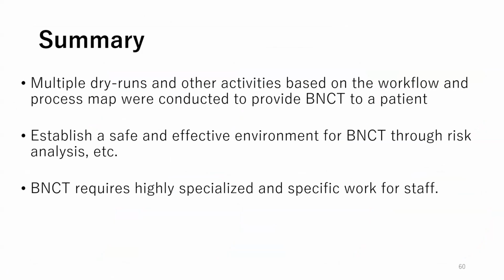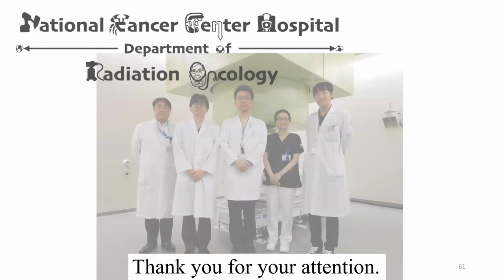This is the summary. Multiple dry runs and other activities based on the workflow and the process map were conducted to provide BNCT to a patient. We established a safe and effective environment for BNCT through risk analysis. BNCT requires highly specialized and specific work for medical staff. Thank you for your attention.